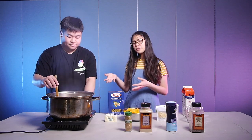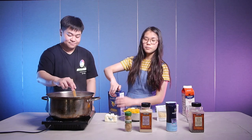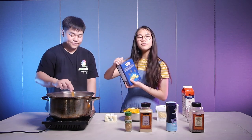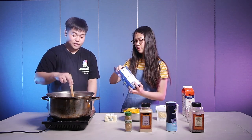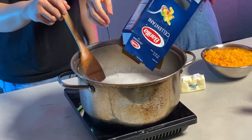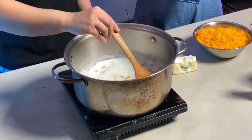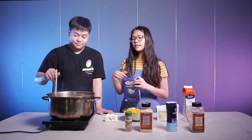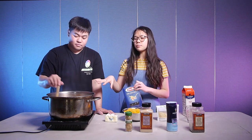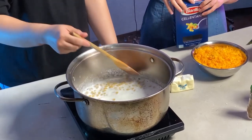Now that our milk is boiling slash simmering, we're going to add in our pasta and cook it according to the box. And this box says 11 minutes. When this pasta cooks, it's gonna release some starch, which will make the consistency of the milk even thicker, so we'll have a really creamy cheese sauce.